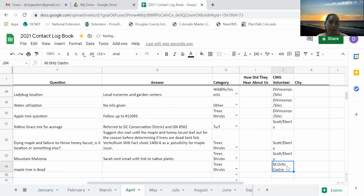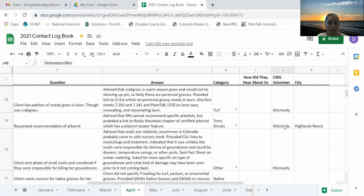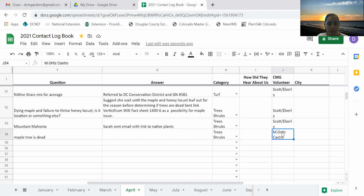In this case, I am the one answering the question. You can see that if the mentor and the apprentice are here, you will see two people, right? Over here, Frank and Debbie did all these ones. But throughout the season, Karen Kennedy and Ellen Ryder did it at home. So that's when you will write that. Any questions about this logbook? And this logbook is saved automatically, so you don't have to save it in a sense.